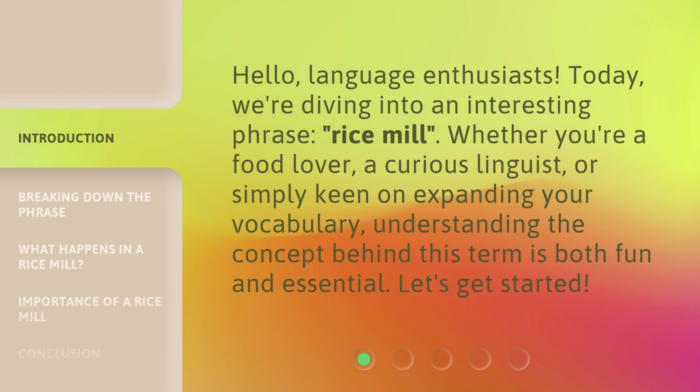Hello, language enthusiasts. Today, we're diving into an interesting phrase, rice mill. Whether you're a food lover, a curious linguist, or simply keen on expanding your vocabulary, understanding the concept behind this term is both fun and essential. Let's get started.